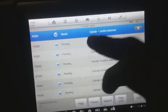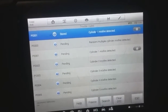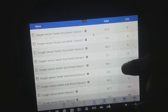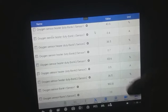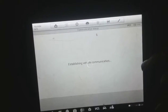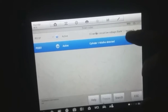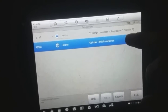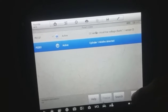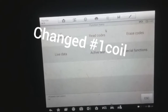That's not helping me out. So stored is cylinder 1. It's in the back. A little dumb here. Let me go back and make sure it is so. Misfire cylinder 1. Still a problem. Bank 1, sensor 2. Let me tackle that misfire.